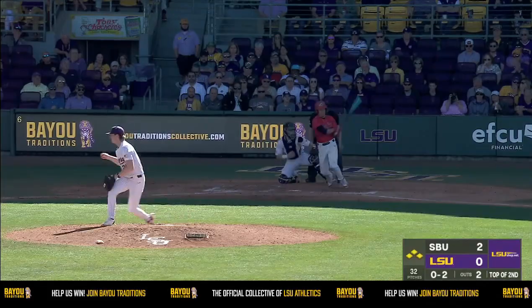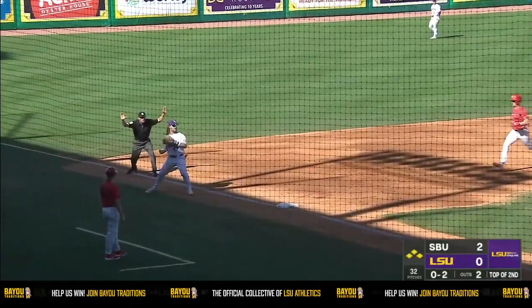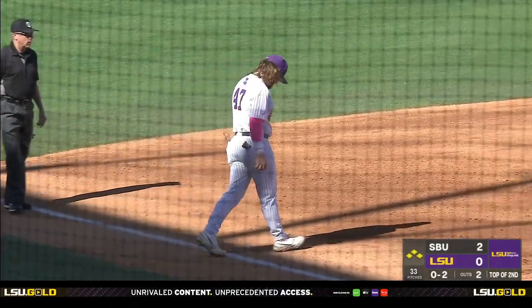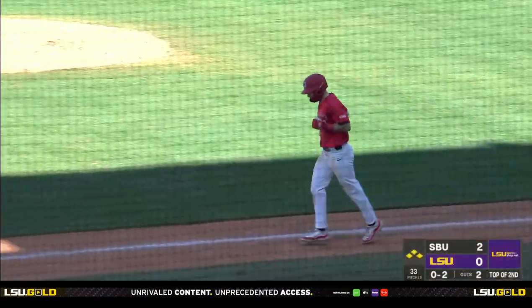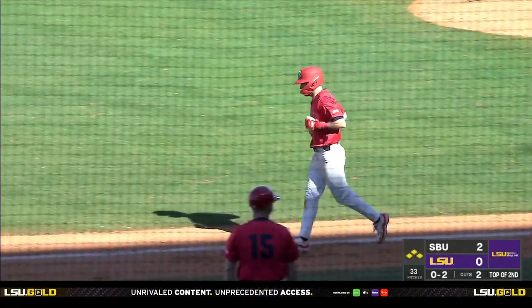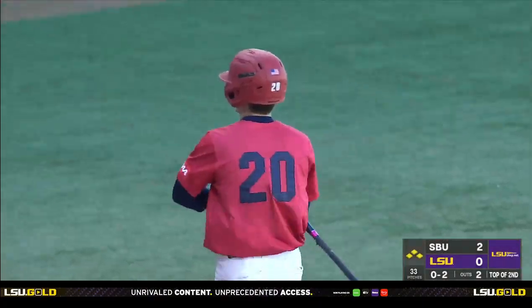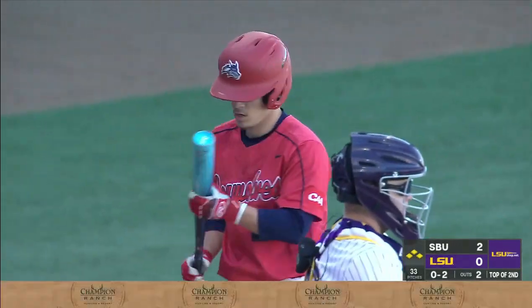Kicks and fires. Breaking ball, ground ball down the third base line. It is foul just left of the bag as Tommy White fields that one about 8 feet behind the bag, but third base umpire Brandon Cooper rules it a foul ball, rightly so. Count remains 0-2, and that'll bring Santerre back to the plate.